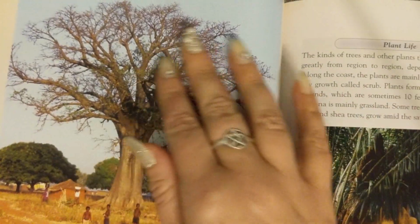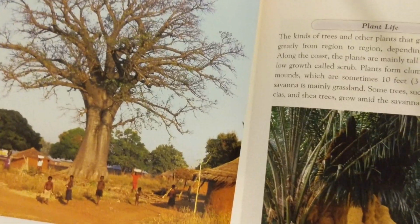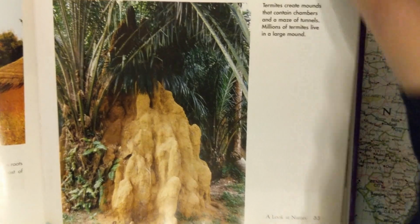Here's a baobab tree, which, if you've read The Little Prince, you know all about the baobab trees, and how dangerous they can be. And a termite mound.